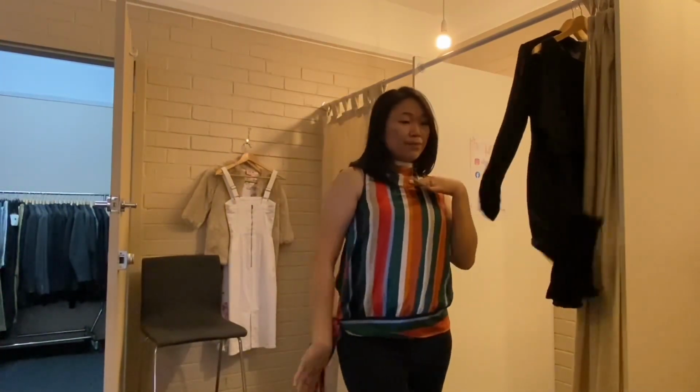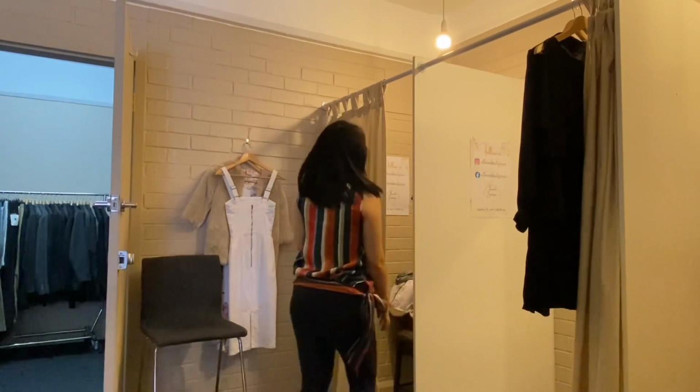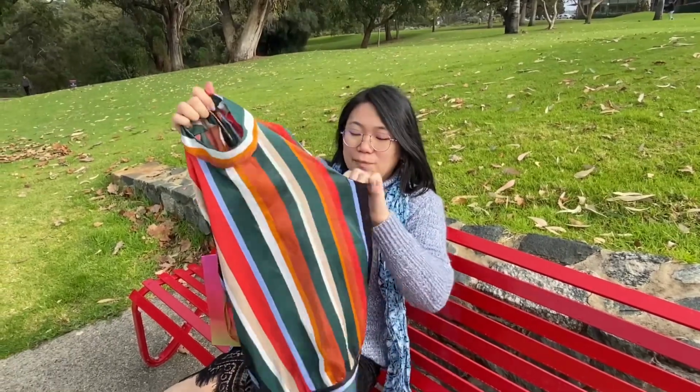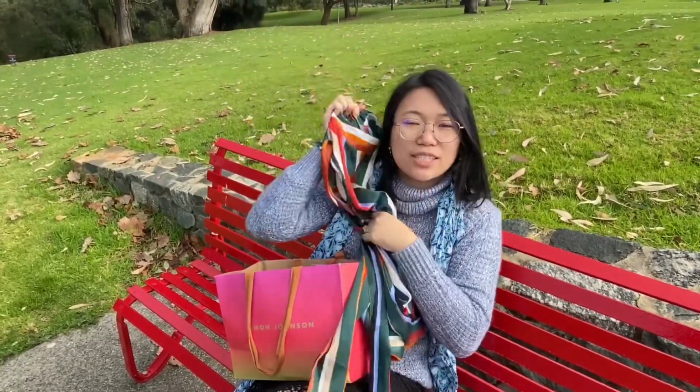And last but not least is probably my favorite top, my favorite find. Is this rainbow-ish, like fall-inspired rainbow. And it's a high neck top that is really fun and I guess teachery. Yeah, I would love to wear this in the classroom. It's got a tie at the side and you can wear it high-waisted so it cinches in.